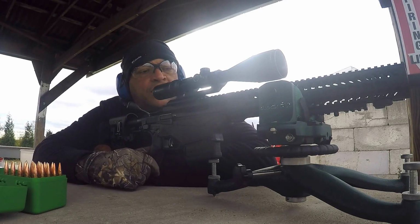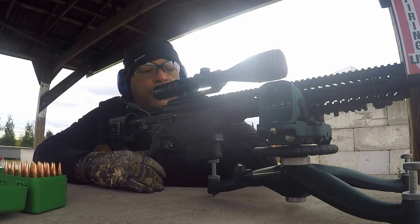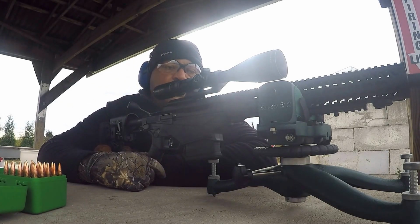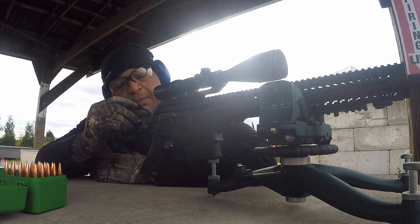So this is the second time I've got to shoot a Ruger Precision. I do not own one. They've all belonged to someone else. And I can tell you, I'm pretty impressed with these Ruger Precisions. The bolt on the version 1 seems to be a little bit more sticky.